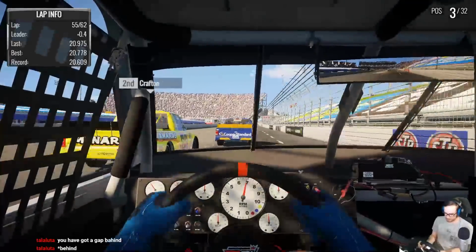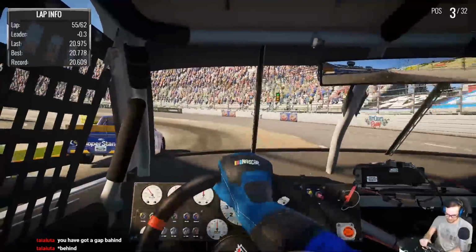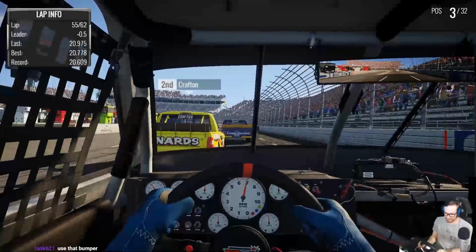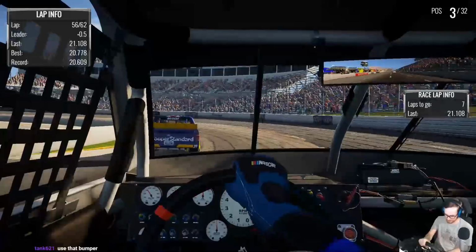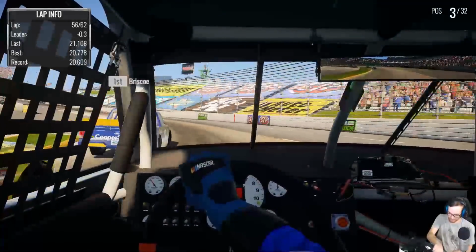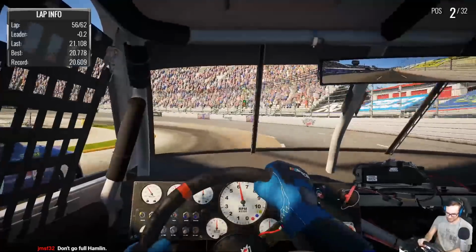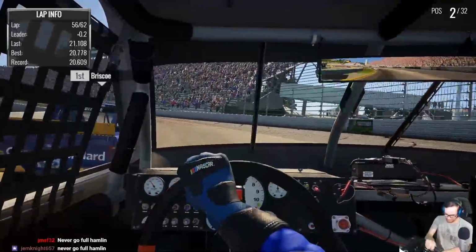I want to fully, like, Hamlin this up right now. If I can get Crafton, I can get the leader. But I don't know. That's good. This is good. Oh, it's going to be... It's going to be just like this to the end, I believe.